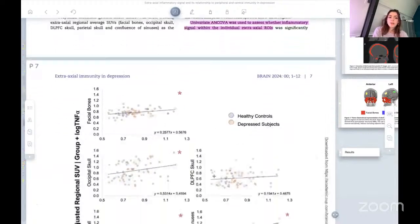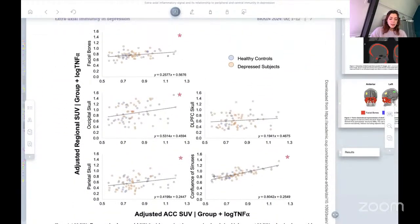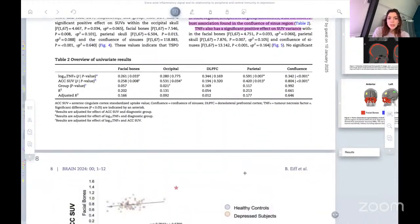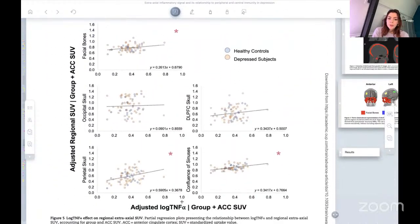Then what we see in figure 4 is that the signal in the ACC, so the neuroinflammation, is correlated with the signal in the different rows after accounting for group and the peripheral inflammation. Especially in the confluence of sinuses, this was the strongest association. Similarly, for the peripheral inflammation, accounting for the other factors, we also have 3 instances in which we see a relationship.